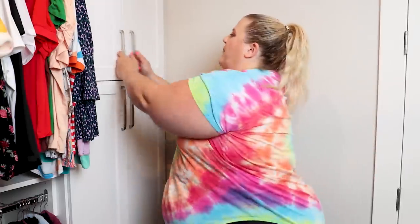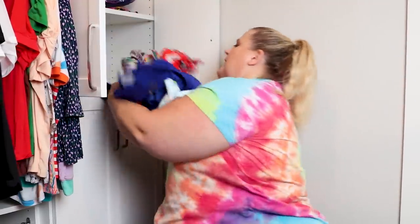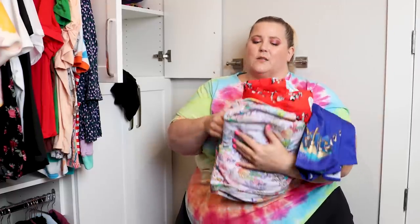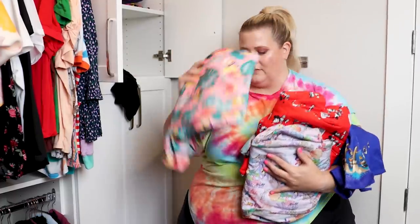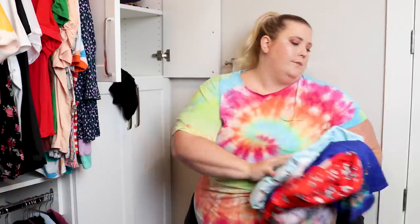Let's open up. We'll start with the top. Okay, so this is all Disney stuff, so this isn't so bad. Whoa. There's five dresses. Okay, this one I have to try on, but these four dresses can go. So we got four down, four already done.